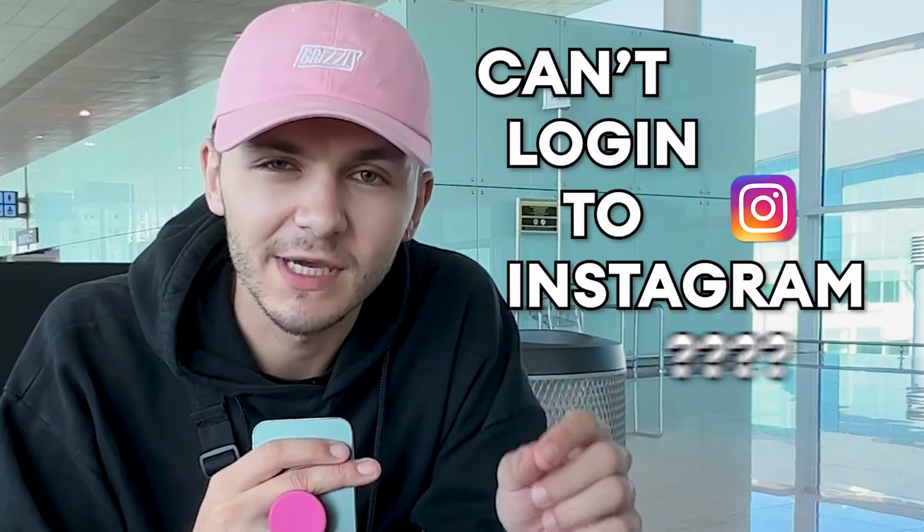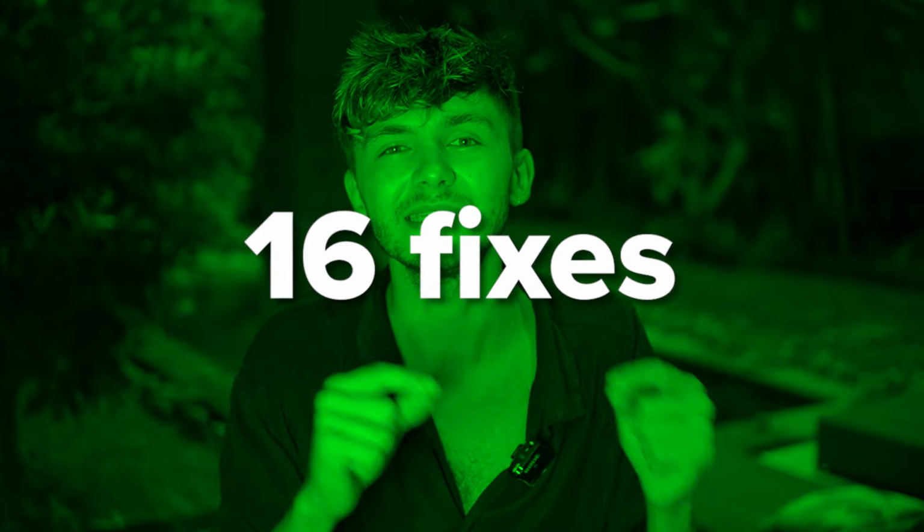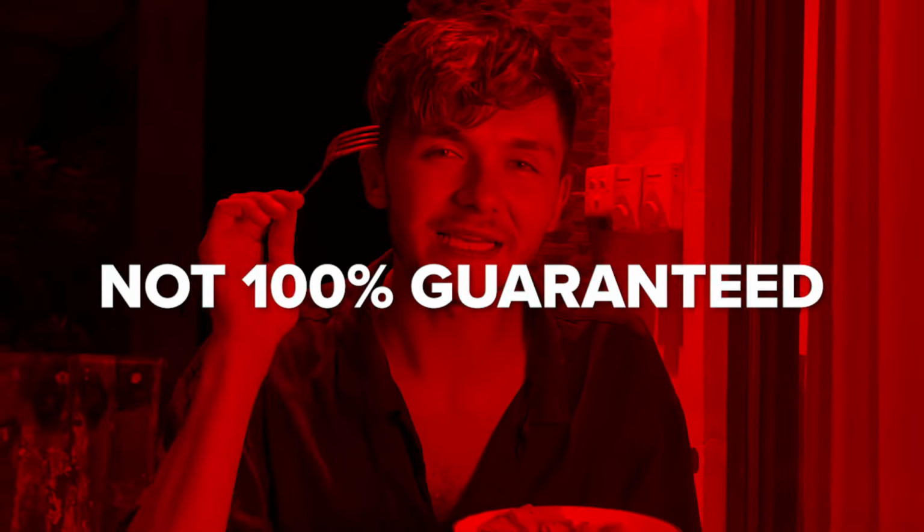If you can't seem to log into your Instagram account, try the following things. If you get this error, or the worst of all, you're not receiving the passcode when you're requesting one to get back into your Instagram account, I'm gonna give you 16 tips that have helped people get back into their accounts before. And quick disclaimer, none of these tips are 100% guaranteed to work due to the fact that Instagram is so broken and unreliable.